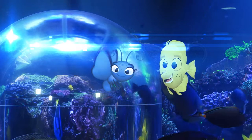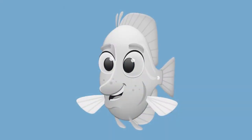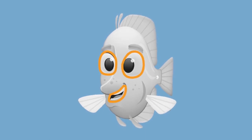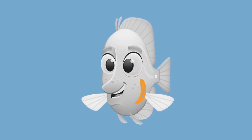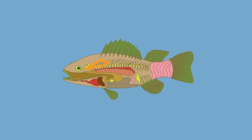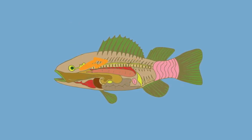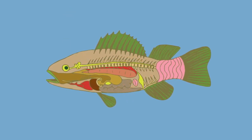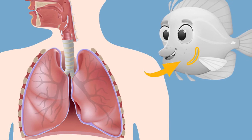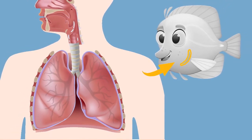Okay, let me give you a little lesson on fish anatomy. First of all, like you, we have eyes and a mouth. We also have these things right here called gills that are sort of like human lungs. Water goes in through our mouth and out through the gills. The gills take the oxygen out of the water and send that oxygen through the bloodstream and exchange it for carbon dioxide. So oxygen in and carbon dioxide out, just like human lungs do, except our gills get the oxygen from water. Wow, that's amazing.